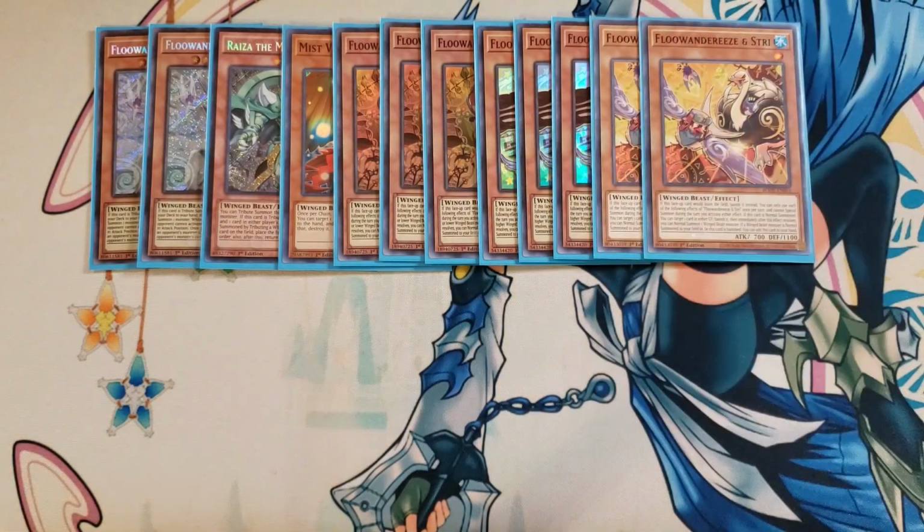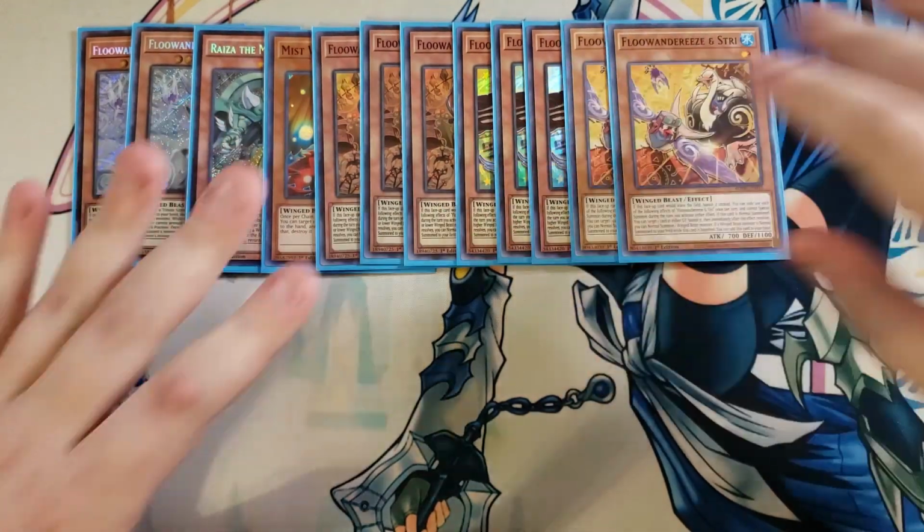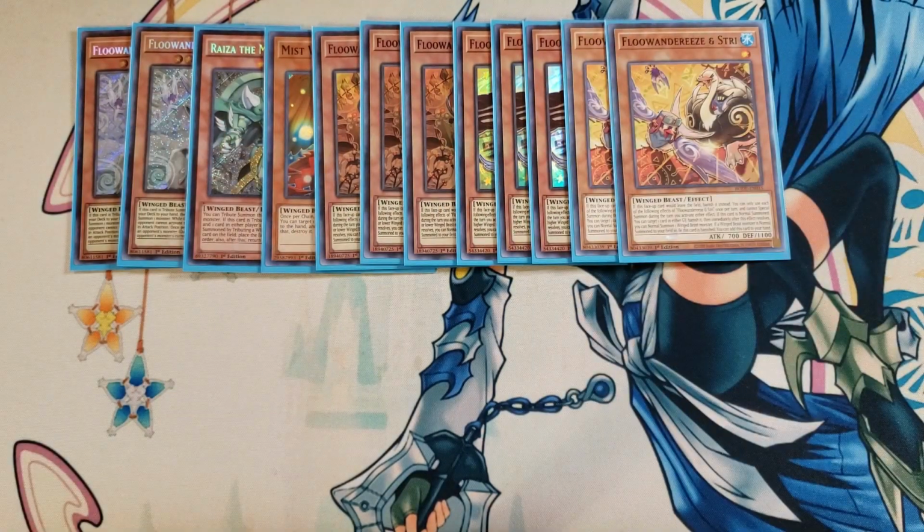Stria is really good because Stria can make your Dimensional Shifter live, because it has the ability, if it's Normal Summoned, you can target 1 card in either player's graveyard and banish it, which is a great effect just to be able to get additional cards out of the graveyard. It can be cards that your opponent has, it can be something that you want to get out of your graveyard. It kind of depends on what the situation is.